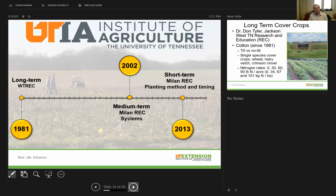Now, in this discussion about soil health, I want to talk about 3 long-term experiments that we've been using to study the impacts of different practices on the health of the soil. Starting with a long-term experiment started in Jackson in 1981. Then talk a little bit about a rotational study that we started in 2002, and a shorter-term cover crop study that we started in 2013.